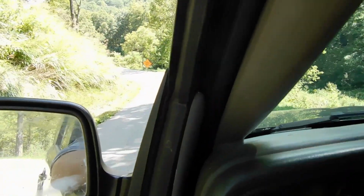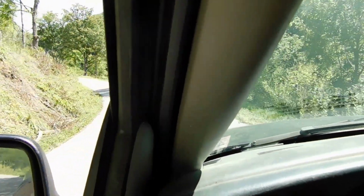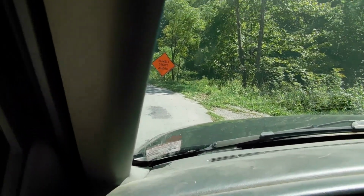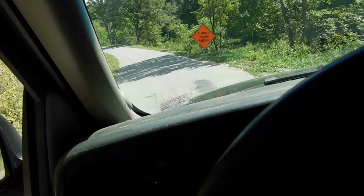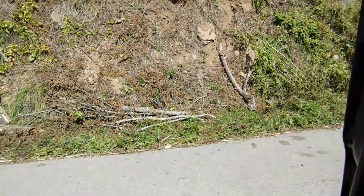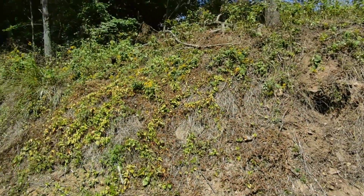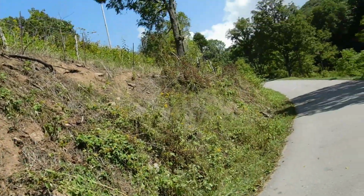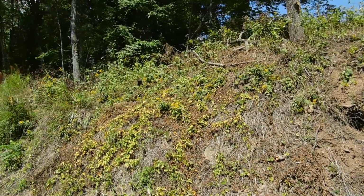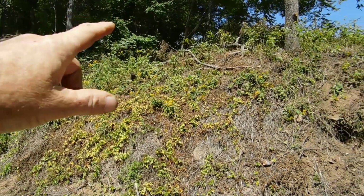This is the entrance to the property here, which you'll have to get out to see. The property line on the mountainside probably ends somewhere here. There's a driveway up here, and there's a piece of property up here. The fence line is the fence line against that property. It separates my property from his.